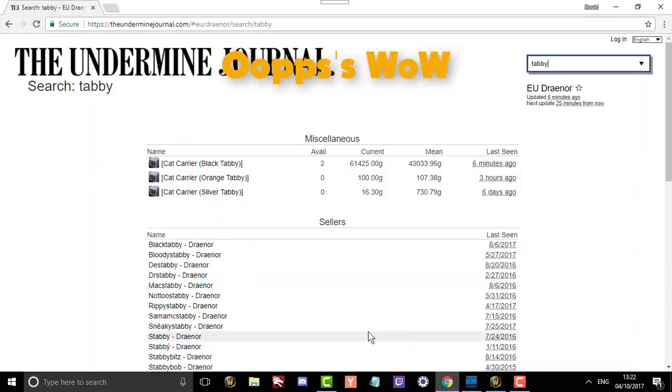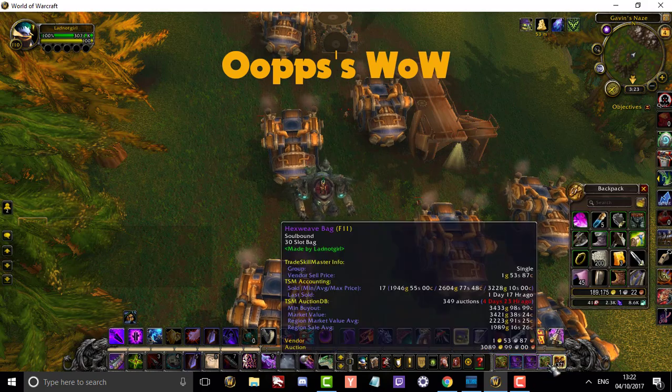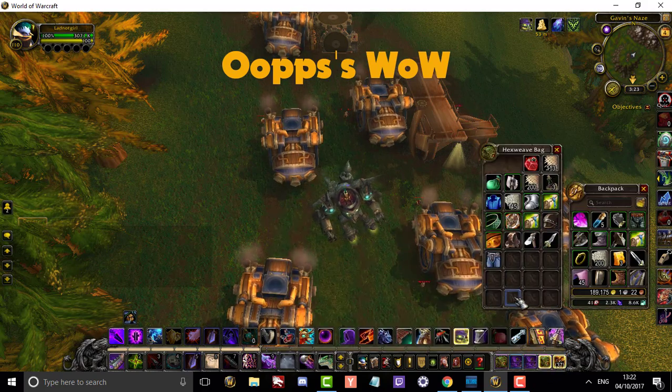Let's have a look. Black Tabby Cat, or Black Tabby, is worth anything from 40 to 60k. So that would be a nice little drop. Unfortunately not for me today. I'm not having a great farming day.